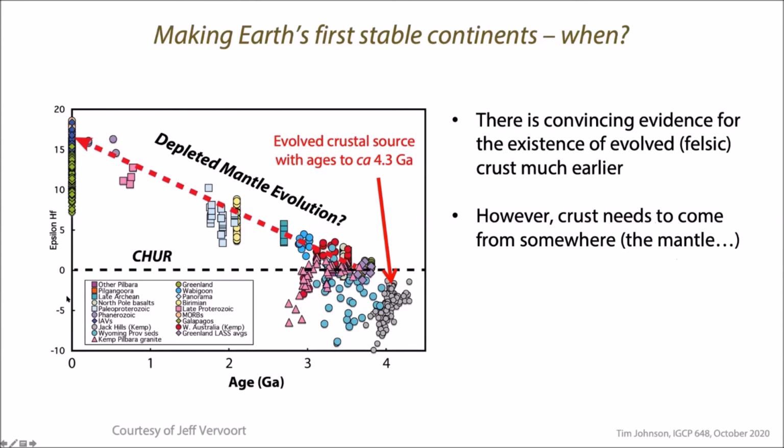So this is an epsilon hafnium against age. I am absolutely not an isotope geologist, so this is the composition of chondrite, so bulk earth, if you like. To get to more evolved, I'm already getting into trouble with my terminology. To get to higher values for epsilon hafnium, we have to have a more radiogenic source. So this essentially is the trend that we would expect a depleted mantle to follow to higher values, and the complementary crust to lower values.